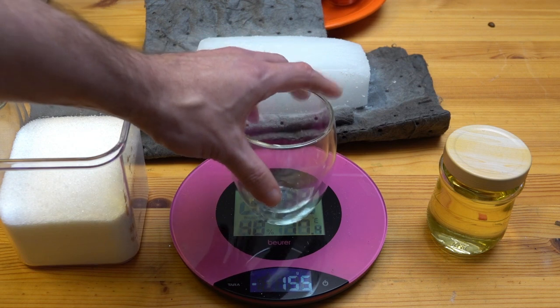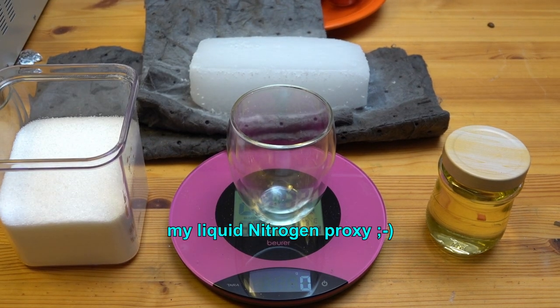So what I'm going to do is I'm going to get some liquid nitrogen and just put it in my cup here. You see that?